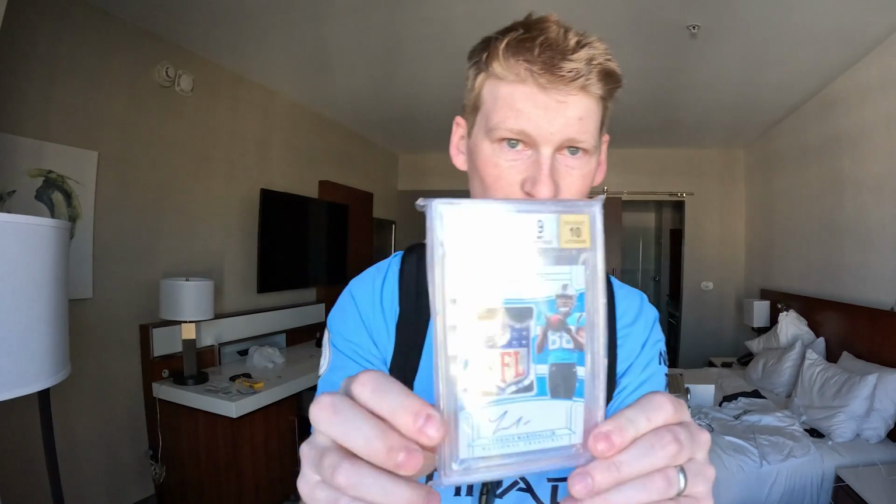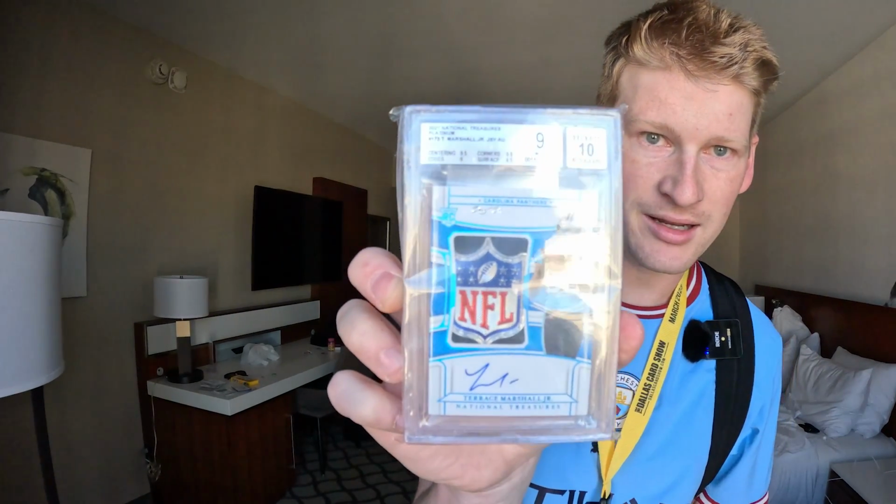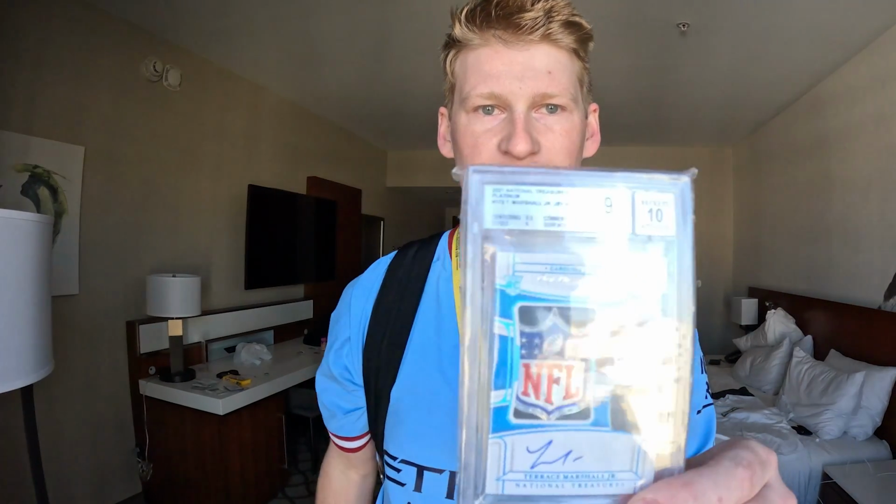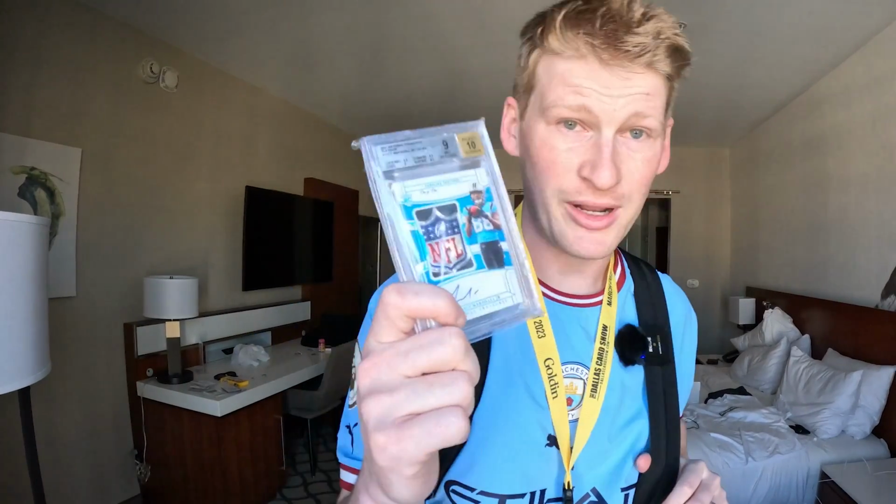And then the new wide receiver in Carolina, Terrace Marshall Jr. Shield, National Treasures. This is his best card. This is the best card of Terrace Marshall that will ever exist. So happy to have this one, and I'm ready to move it.